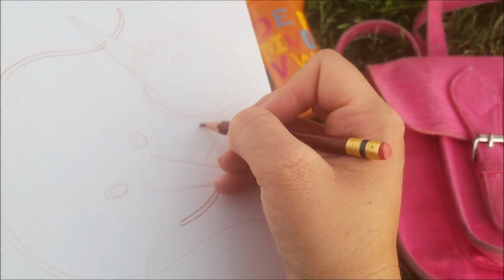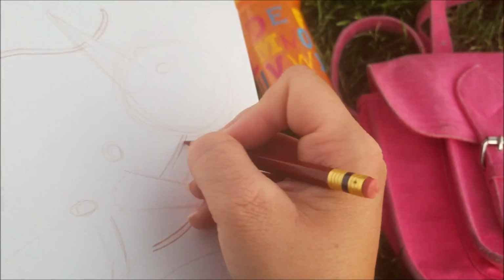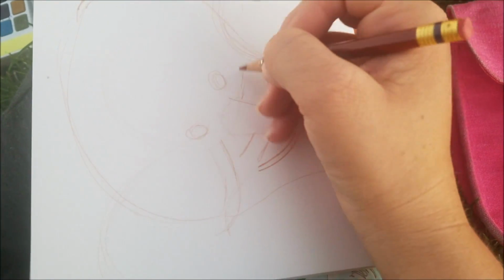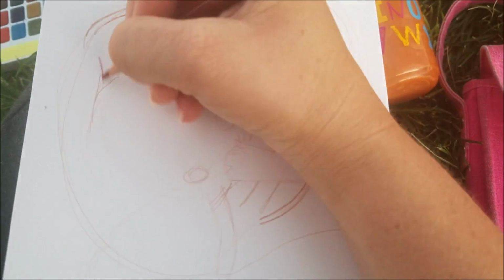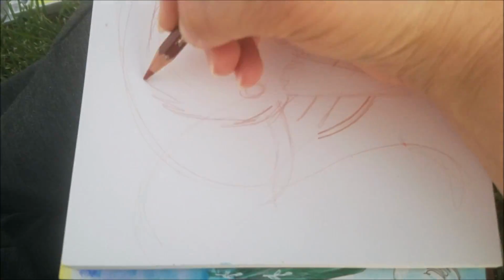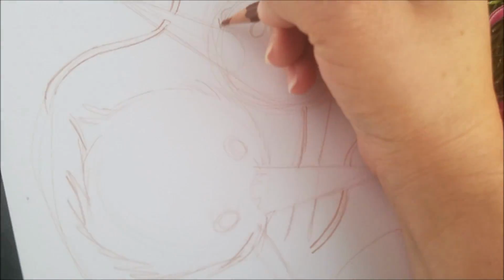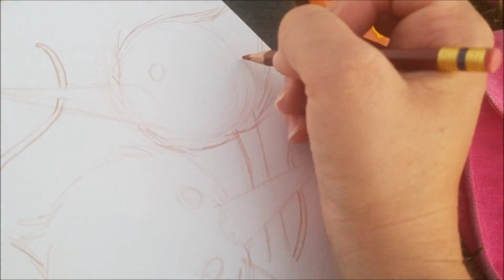So I decided to draw Doduo because that's the Pokemon that I caught right before we sat down. And I actually caught the Pokemon near some trumpet vines, which are really cool orange flowers. And so I thought it would be really cool to do a kind of circle feel to the piece.